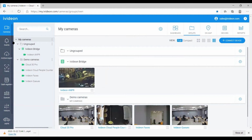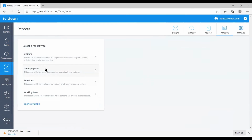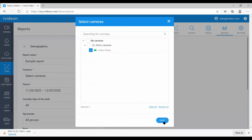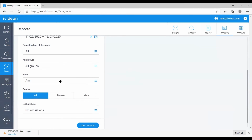Actually, one thing I should probably do is show you how those reports are generated. So let's say I hit faces and I want to get a specific report, say on demographics. I have to specify a report name. Let's call it sample report. I have to select cameras. I have to select period. That will do just fine. And those are the settings I could set, but we don't have to do that now.